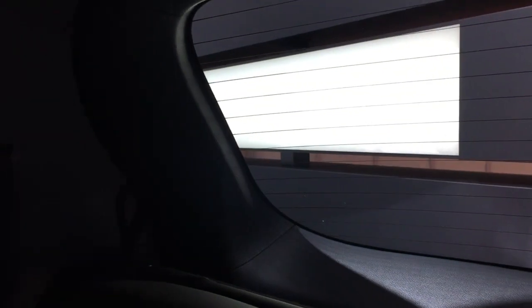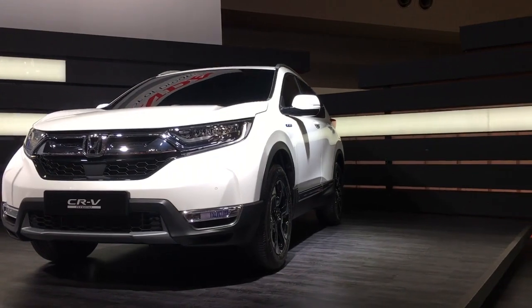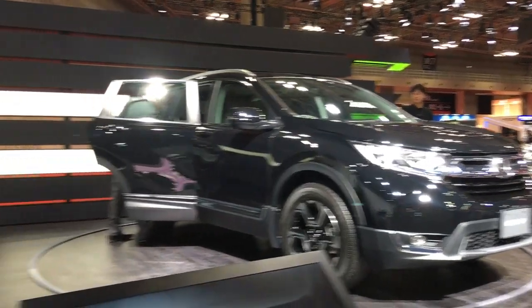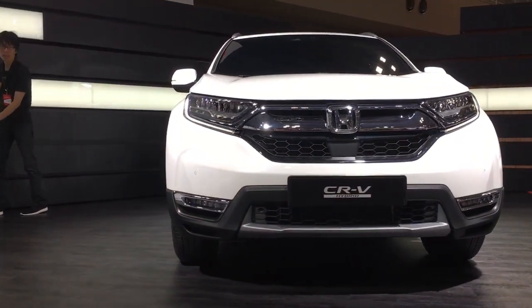And the third row seats don't fold into the floor. So if you don't use the third row seats very much, you can only fold them down, and they still take up a lot of room in the boot. So at the moment, Honda Malaysia has no plans to offer the third row seat option. We have traded the third row seat option for Honda Sensing, which is a very important feature in order to obtain the maximum 5-star ASEAN NCAP rating.